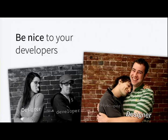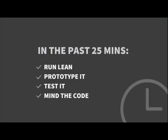So, time flies. In the past 25 minutes, we covered how to run Lean, how you can use the Lean UX approach, and in fact, how you should set hypotheses, validate them by building a prototype, user test it, and in the end, keep iterating.